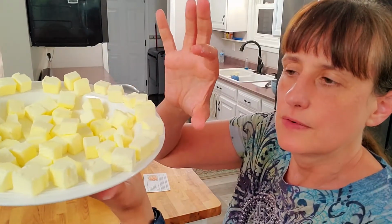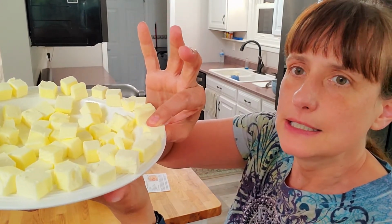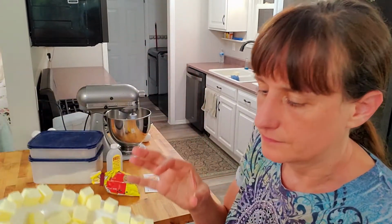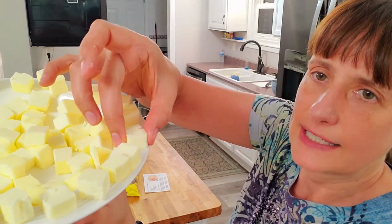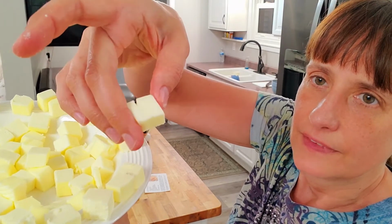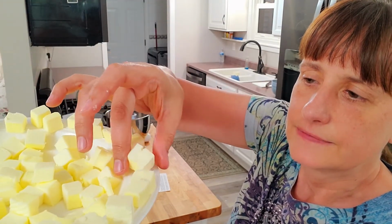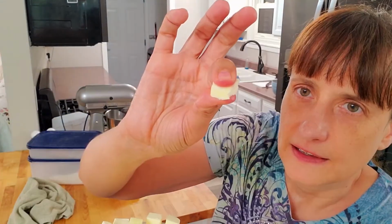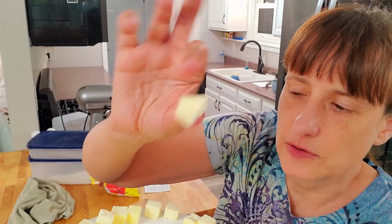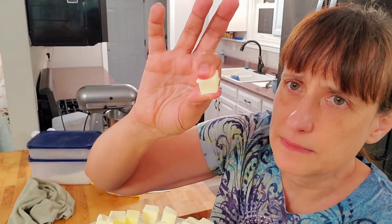We're gonna check and see if our butter is the correct temperature, and we do that by giving it a tiny squash. If it cracks, like this one, it's not the correct temperature yet. You'll have to wait a minute or two longer. I can squish it and it does not crack. That means that it is room temperature.